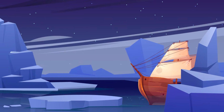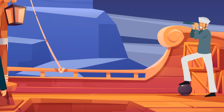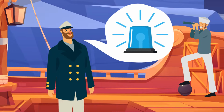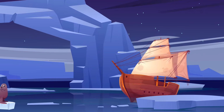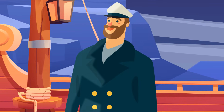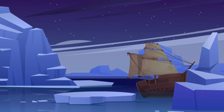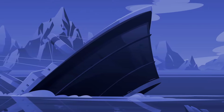The sealing ship Samson is sailing in the cold waters of the North Atlantic. The crew aren't sleeping. They carefully study the surroundings, but not because they're afraid of icebergs. They're scared of meeting with the U.S. Coast Guard. The Samson ship's crew catch seals, which is illegal. At 12:45 a.m., Samson's captain sees white signal rockets. The team is sure it's the Coast Guard. They turn off the lights and sail away. It's dark, so they don't notice the sinking Titanic.